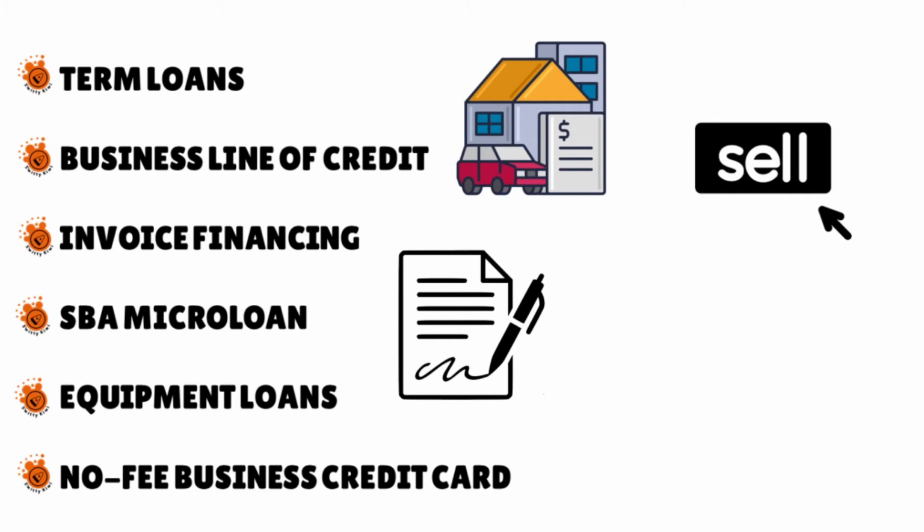And you can also think about SBA loans or SBA microloans. The SBA, the Small Business Administration, has a constellation of loan options out there, from the SBA 7(a) loan to the SBA CDC/504 loan. You also have microloans. Those are loans that are kind of small in amounts, up to $50,000.